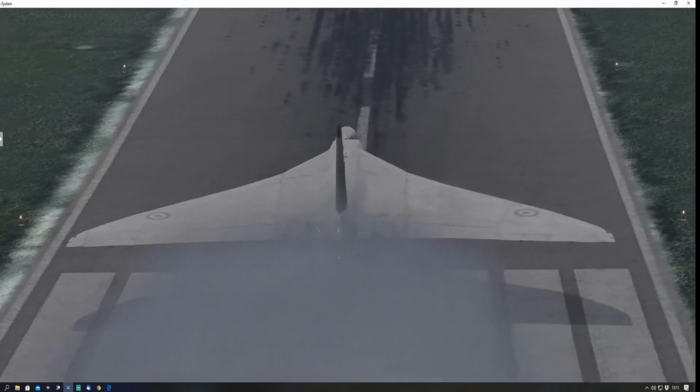So, as I say, we're going to have a look at the Vulcan bomber. Let's get right into it. The Avro Vulcan by Just Flight. B Mark II or the K2 and the MRR. So you've got three Vulcan types.